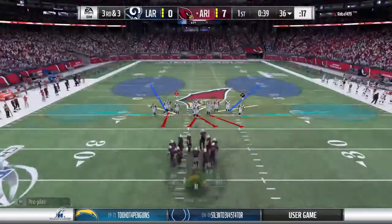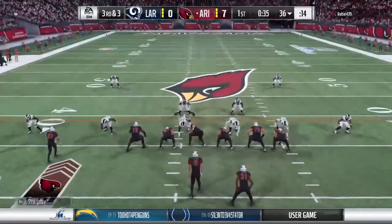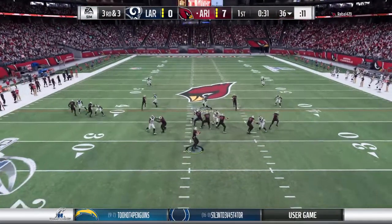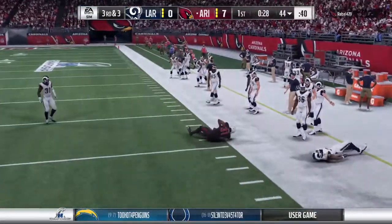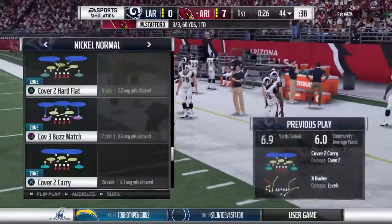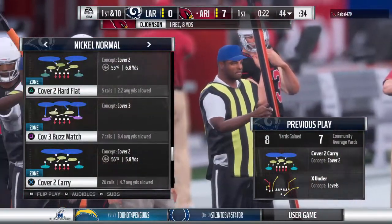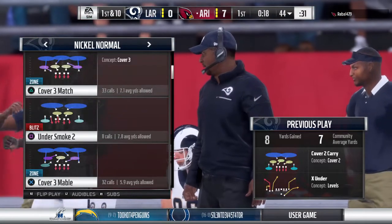The Rams go nickel here defensively on third. A shotgun snap for Stafford. Underneath for Johnson. 8 yards on the pickup there, and it moves the sticks. And a good quarterback facing zone coverage. If he has just a little bit of time to survey the scene, that's what's going to happen.